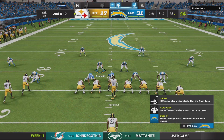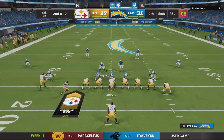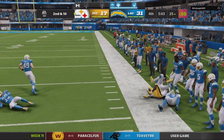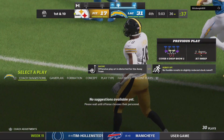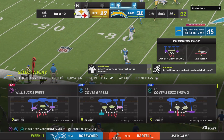Officially nothing on that last run. They'll try again, 2nd and 10. On a jet sweep, this is Johnson. Johnson jostles free, and he takes us beyond the 35 before going out of bounds. The Steeler first down on the pickup of 11 yards. An excellent run there coming from out wide.